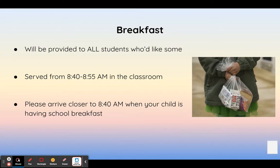Breakfast is free for all students. Unlike lunch, breakfast is usually just one option. So it might be pancakes one morning, or bagel and cream cheese, pumpkin bread. I'm trying to think of some of the other things we have, but it's usually just one thing for breakfast rather than a choice. And we're going to serve breakfast in the classroom from 8:40 to 8:55 a.m.